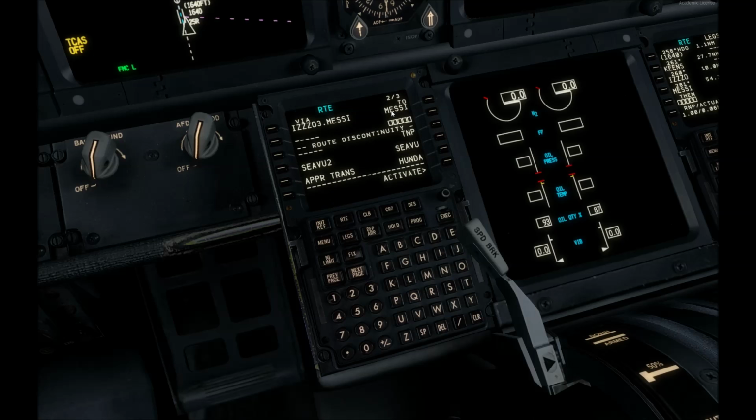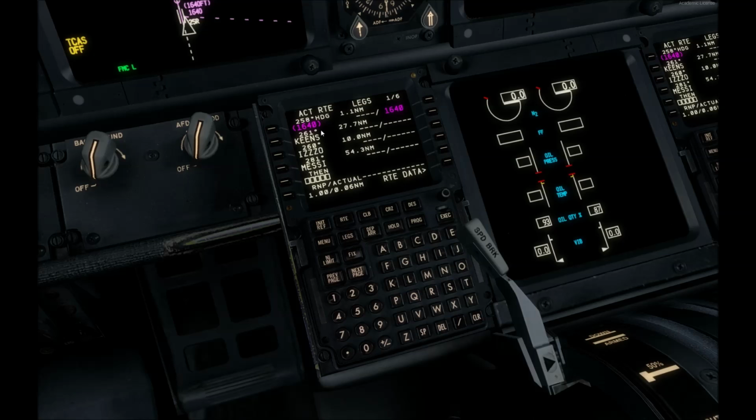ISO 3 messy to join the J4 29 Palms transition. Yeah, perfect. Activate, execute, then we'll hop into the legs page here and we'll cross-reference all these fixes to make sure that they're fine. So 258 heading to Keens to ISO to messy, and then direct 29 Palms. There, now that filled in the scratch pad. And we will take that.